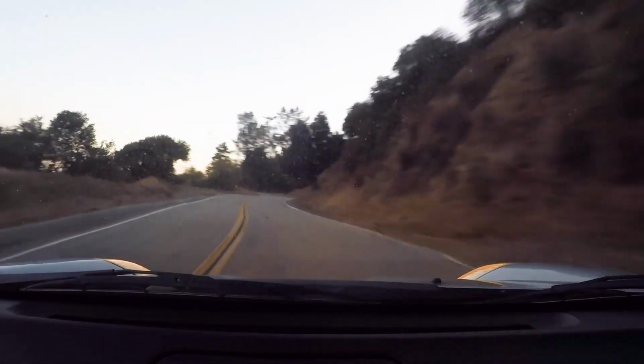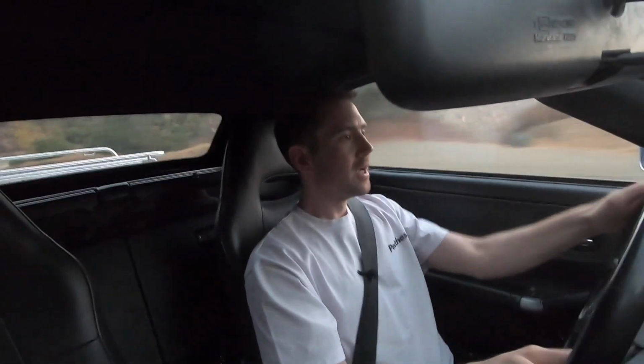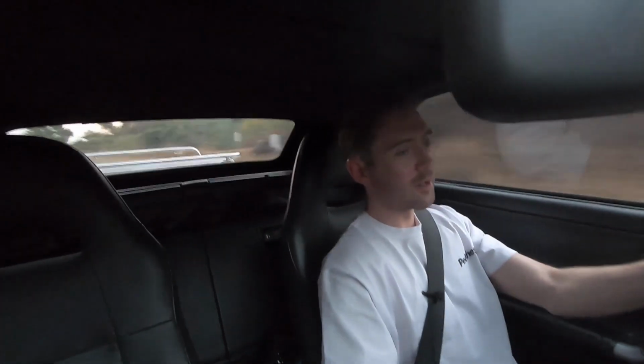Brakes feel good. The brakes are a very basic 4-wheel disc brake setup. Nothing fancy. I think it's single piston all around. But again, going back to the fact that the car is so light, just got a little bit of understeer there. I don't know if you guys can tell that on camera. But the car is so light, you don't really need a brake upgrade.